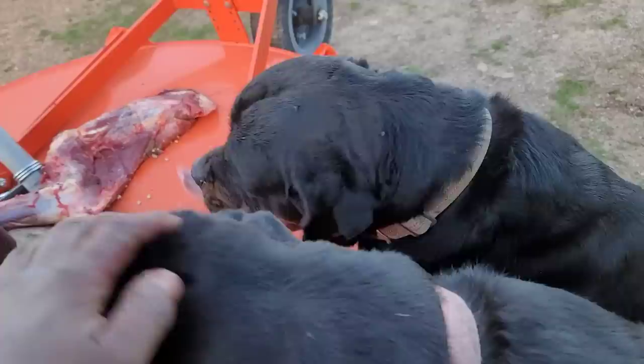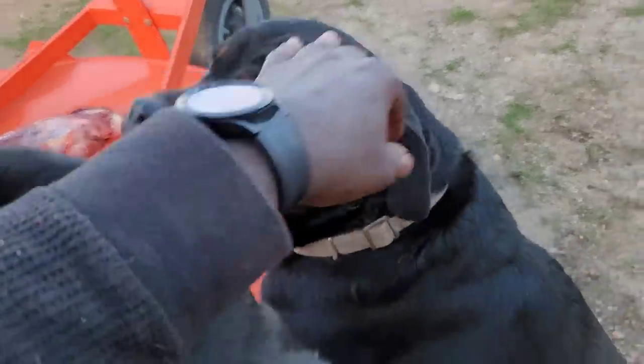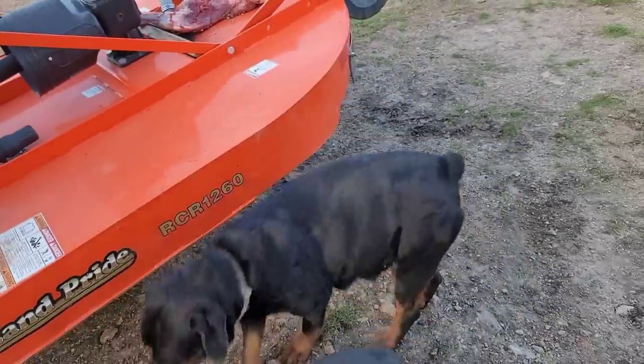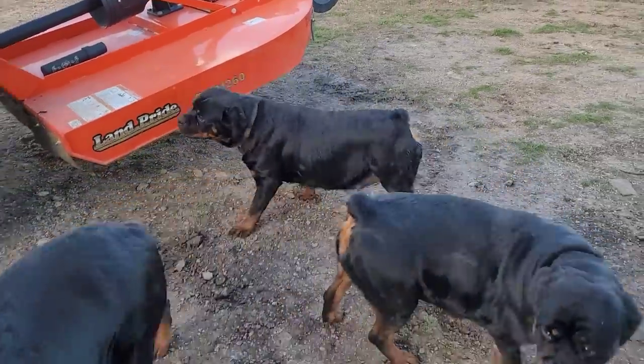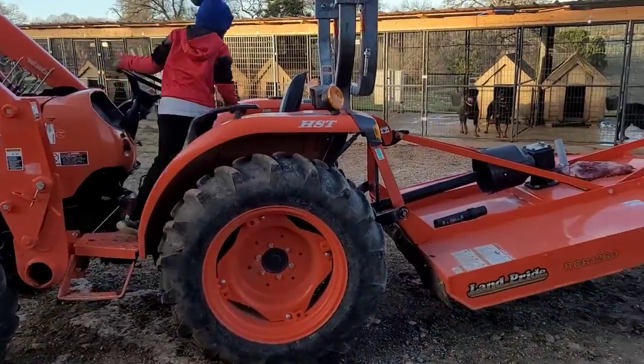I see y'all, man. God, look, y'all are just jealous. I'm trying to steal my meat. Look at this, y'all. Look at this, man. On the back of my tractor. My son on the tractor.